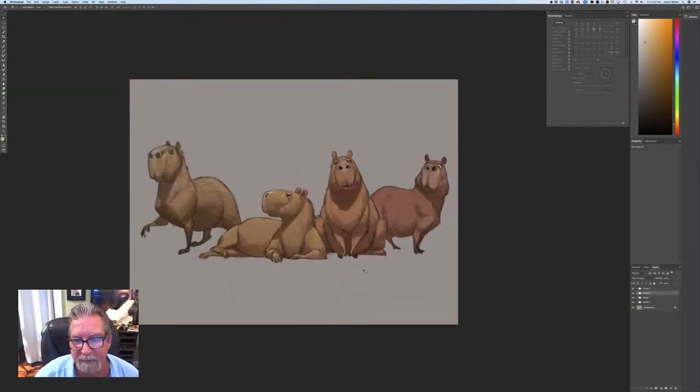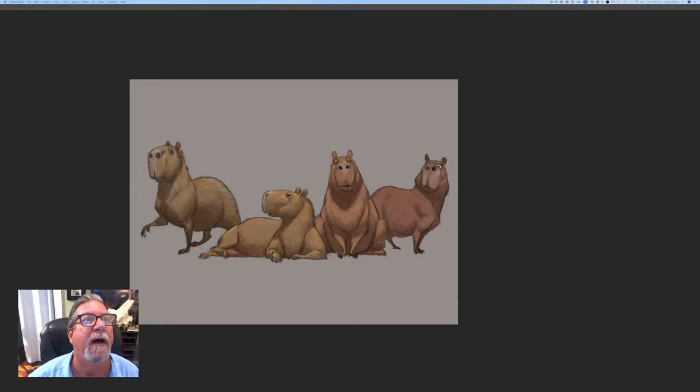There we go. Capybaras. They look weird when you try to draw them from the front. It's hard to draw them from the front. I feel like when you draw one capybara, you get the feeling like you need to draw more. I like this one with the open mouth. Look at those teeth.